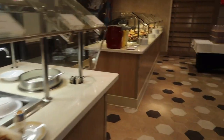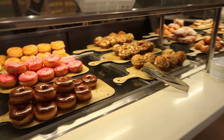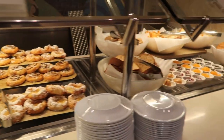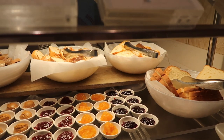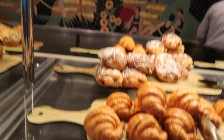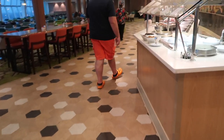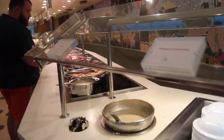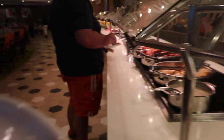Let's see. And then you get your pastries down here. Maybe I'll grab a muffin for later. And then strawberries and jams and breads and toast. Good morning. Oh, chocolate croissant. Ooh, do I want a chocolate croissant? All right, y'all, what do we want? Do we want oatmeal or do we want to try that? Let's try biscuit and gravy today. We did oatmeal.